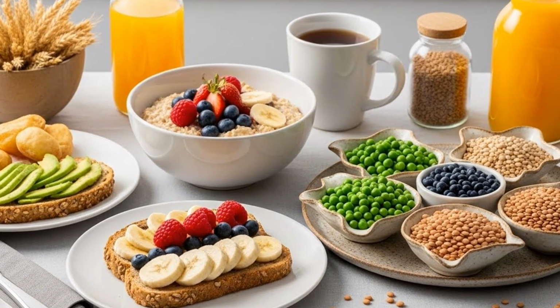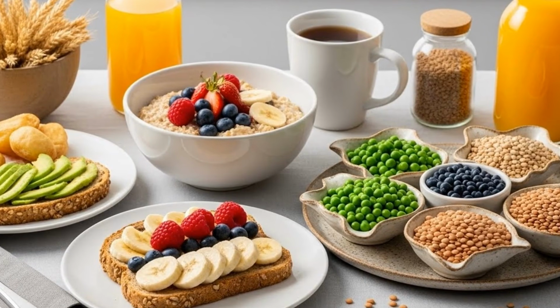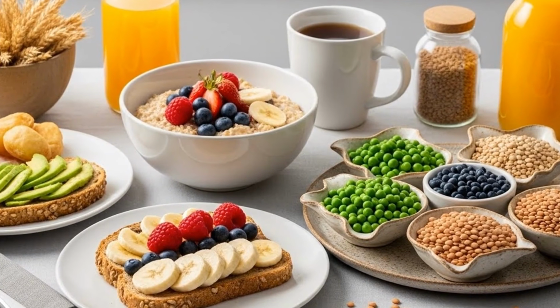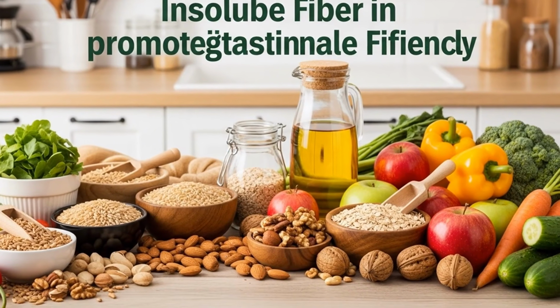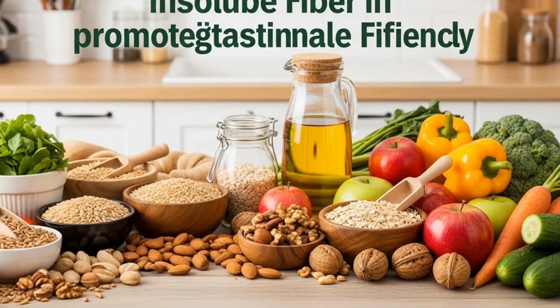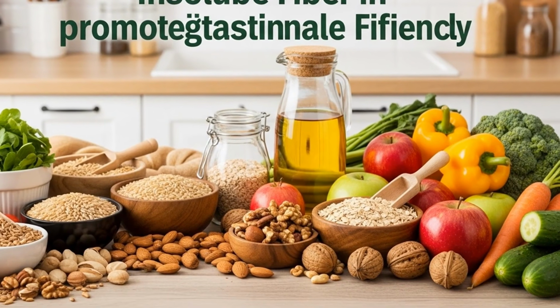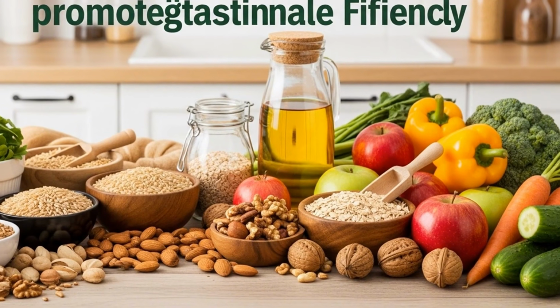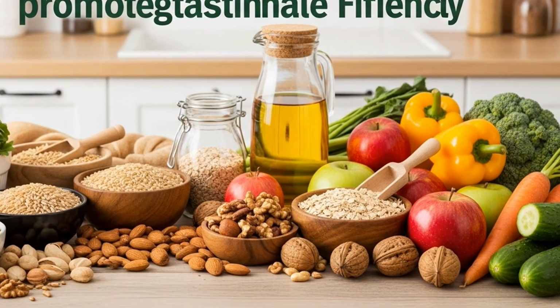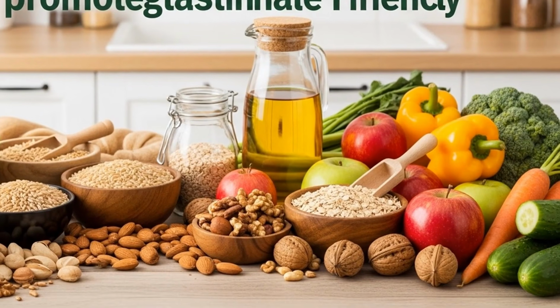Glucose tolerance factor. Chromium is a component of a molecule known as the glucose tolerance factor, GTF, which is believed to regulate the binding of insulin to its receptor sites. Sources: foods rich in chromium often overlap with magnesium sources, including whole grains, green vegetables, and specific seeds. Prioritizing these foods provides the necessary micronutrient foundation for optimized insulin function.